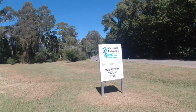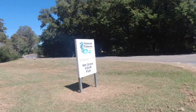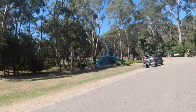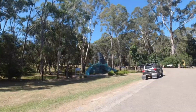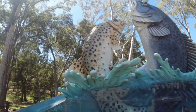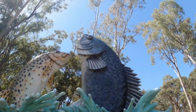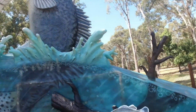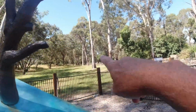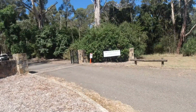Victorian Fisheries Authority, we grow your fish. That's probably why I haven't been catching them, because they're here. But look over here, and so here we've got Mr. Brown trout, and here we've got trout cod. It's pretty big. It's quite interesting. And I think they've got all the hatchery ponds over there. So unfortunately they're currently closed to the public.